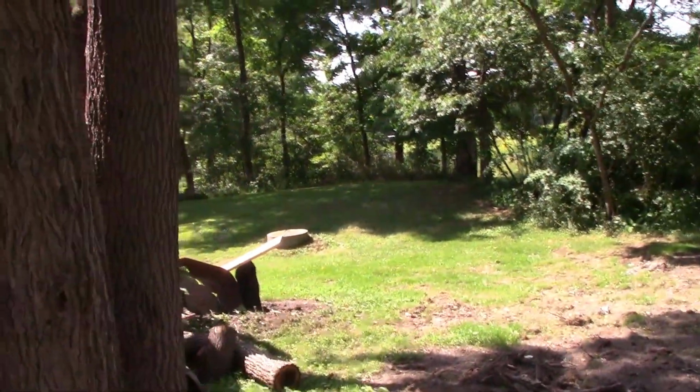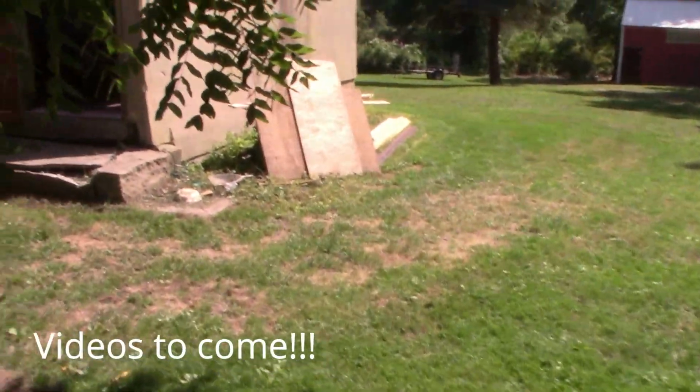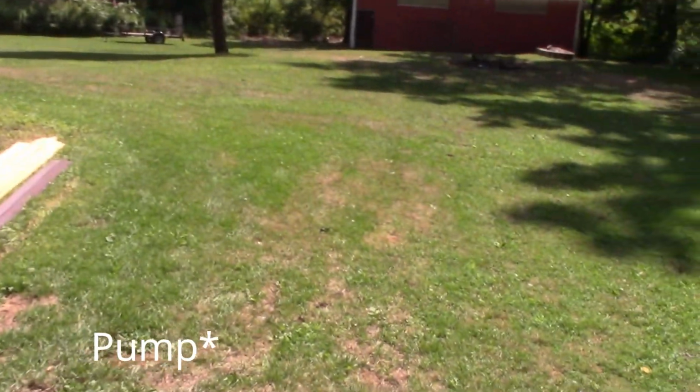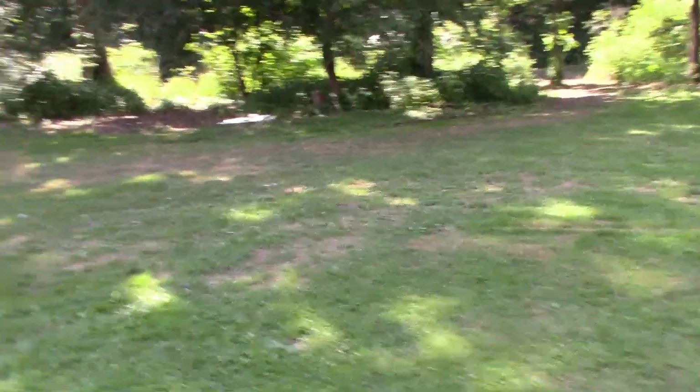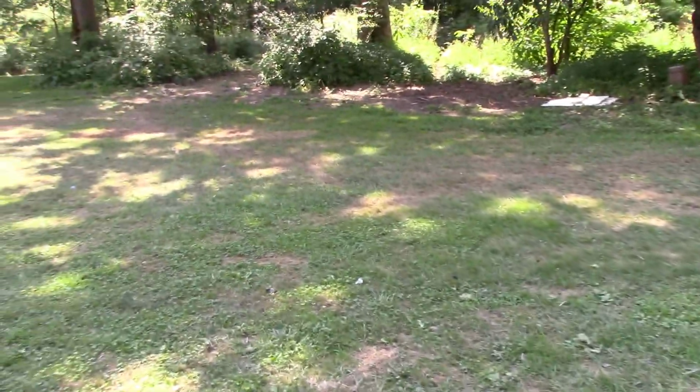There is well and septic. Here's the well. And the septic is in the back there. We do have plans of doing some work on both of them. Putting a submersible well in the well there. Right now there's a jet pump in the basement, but it keeps losing prime, so I don't want to have to mess with that. Put a submersible, then not have to worry about losing prime again.